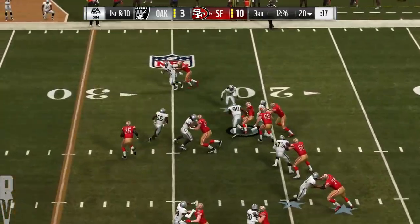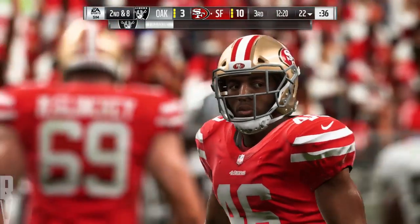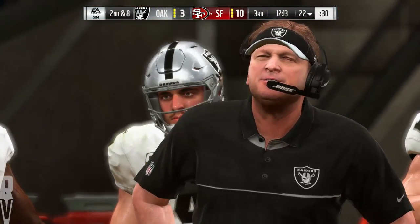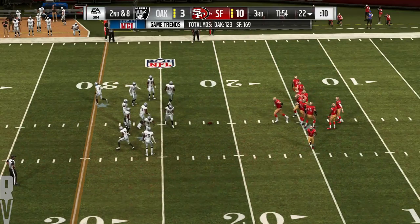Here's a handoff to begin the drive to Morris. And a short pickup here as he'll get up to about the 22-yard line. 2 yards on the carry there. It'll be 2nd down. Early down stuff's to put this offense in a precarious position. We know that securing the point of attack, especially against the big-bodied guys in the middle of this D, has got to be priority one.